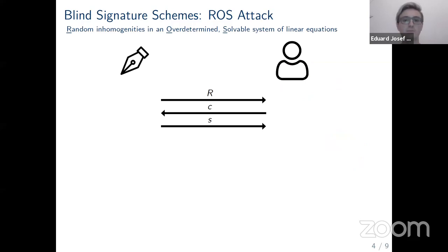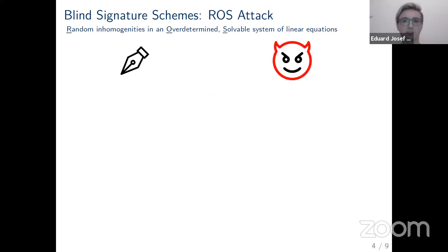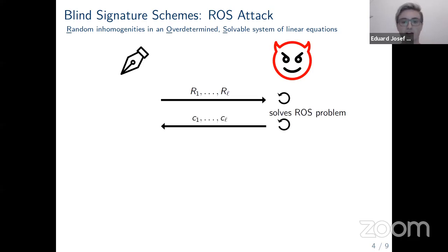Linear 3-move blind signature schemes are susceptible to the so-called ROS attack against the one-more security. ROS stands for random inhomogeneities in an overdetermined solvable system of linear equations. The ROS attacker takes the role of a malicious user, and it does the following. First, it starts L parallel sessions with the signer. Then, with these L values R1 to RL, it computes the solution to a ROS problem. The first part of the solution will be a vector of challenge values C1 to CL, which it will send over the channel, thus receiving L responses S1 to SL. From these L responses S1 to SL, in conjunction with the second part of the solution to the ROS problem, the adversary computes L+1 signatures, thus breaking the one-more security.